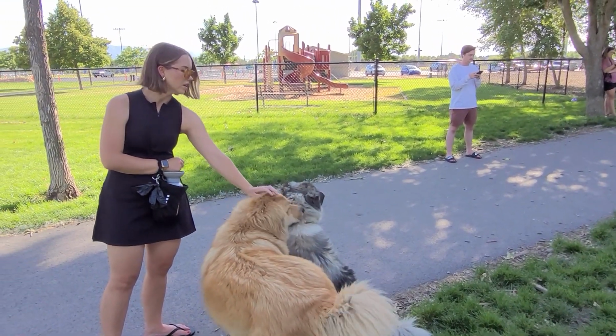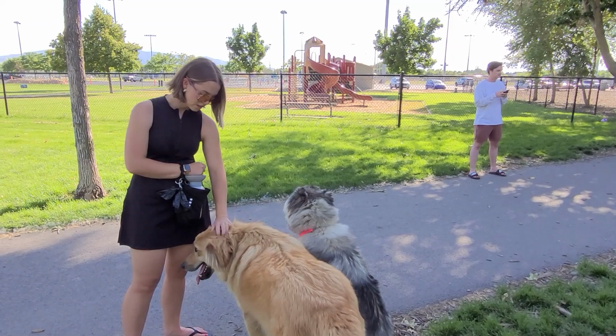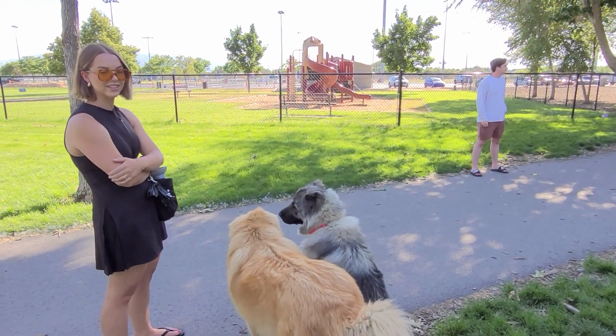This one's really sweet. Yeah, she is. Really needy with the treats. She's been following me around the whole time I've been here.